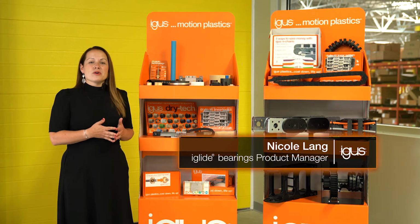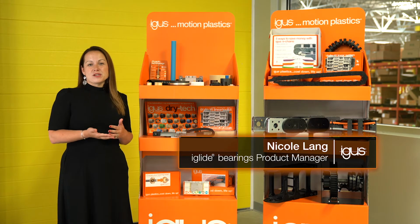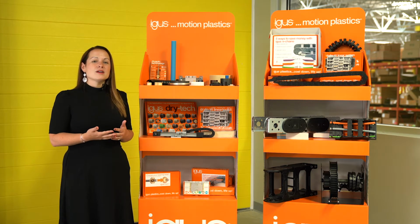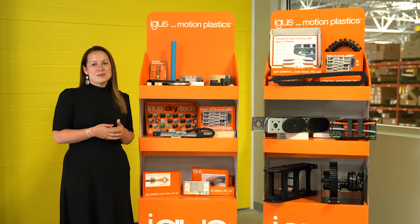With the new igus sample corner, we're able to provide you with either working samples that are tailored to your particular project. We can also provide general sample boxes to give you an overview of the products that we offer, or we can provide industry-specific samples to help you in the product development process.